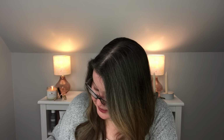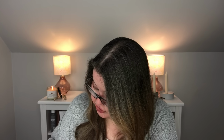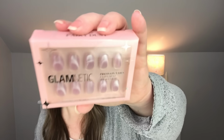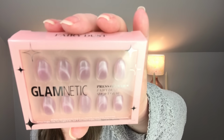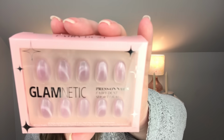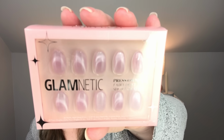And last, yes, Glamnetics. It is a nail set. It is the Fairy Dust Short Oval. They are very, very pretty, and either the 13 or 17-year-old will love this. So this is fantastic. I might even set it aside for a Christmas gift. It's beautiful. This is a very nice set. It's probably a $15, $20 set, so that helps too. So as far as I am concerned, this was Christmas shopping.